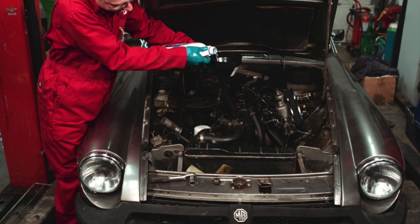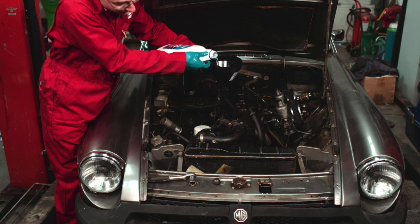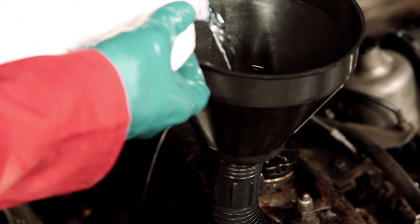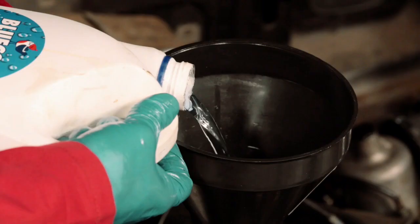Now, when it's all in, it's a good idea actually to mix the complete quantity because then you know that it's all in and that there aren't any airlocks. Make sure the heater's on because that opens the heater valve up and that space can fill with water. And just pour it slowly in. You'll hear it bubbling away as the air is slowly released.